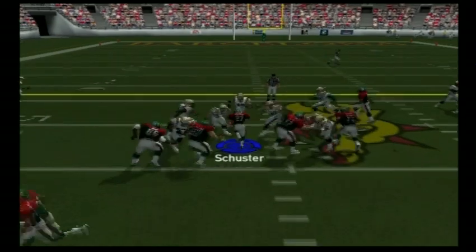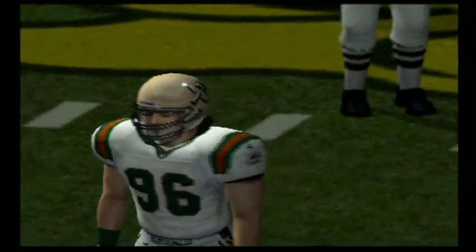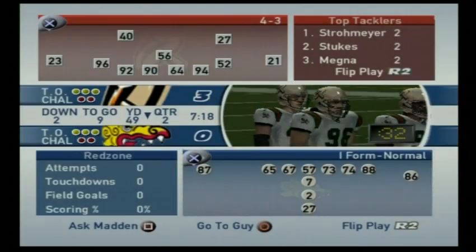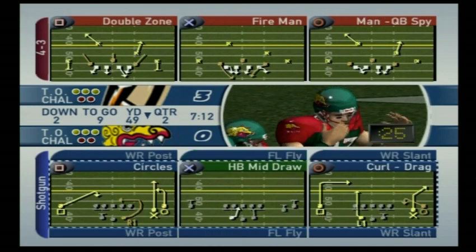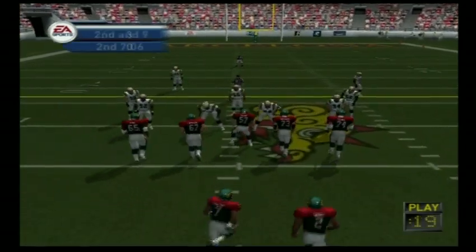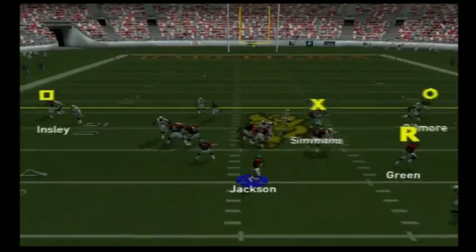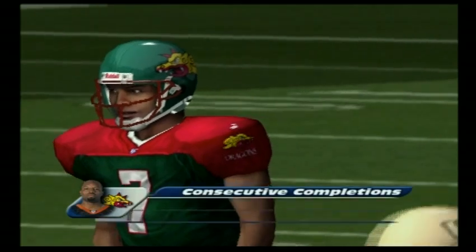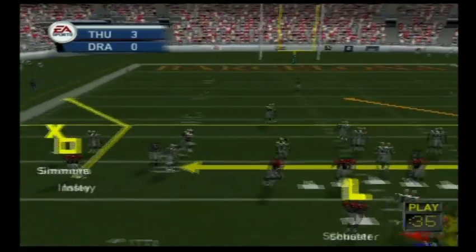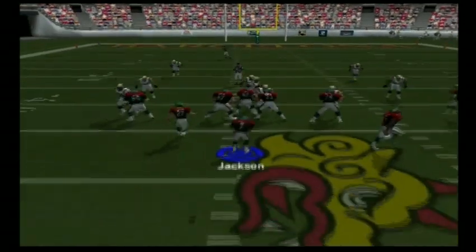Set, hut. Number 27 tucks it away. About 8 yards. Set. Hut. Jackson back to pass with the pass. Pass complete. Davis stops him at the 42. The receiver showed excellent body control bringing that pass in. That was a great catch. Maybe the quarterback should go to him more often. Ball on the 42-yard line.